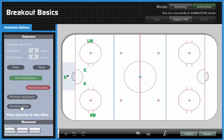It's important that they come down deep because it's going to give the D a much shorter and much easier pass. Next, our puck carrier is going to have to make a decision about which direction he wants to go. So he might look up and he might have some pressure coming from his left-hand side, and so he might decide to move out to the right here.